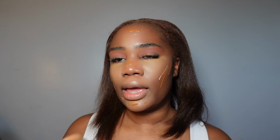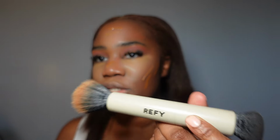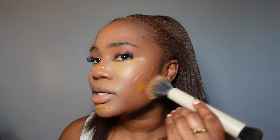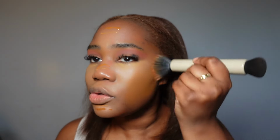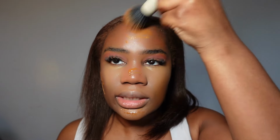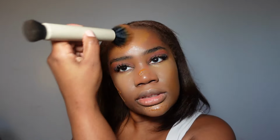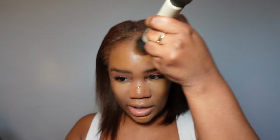So now with my new Refy brush, probably the newest, freshest brush I have, this is my second time using it. I'm just going to go in a circular motion like that with the brush. And what I like about both the skin tint and the foundation is that a little goes a long way, so I don't have to put too much on.